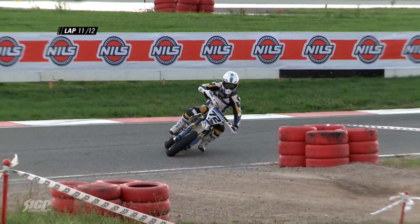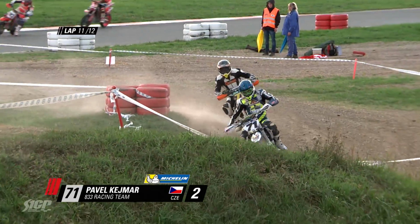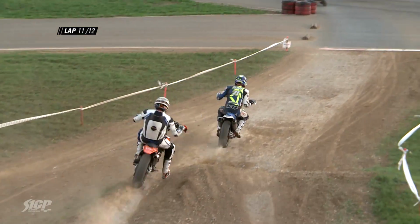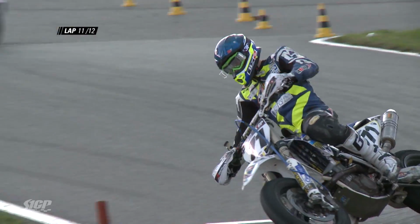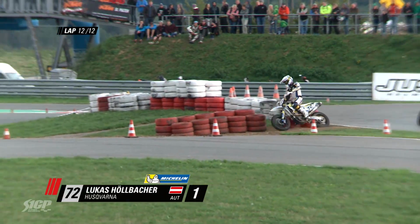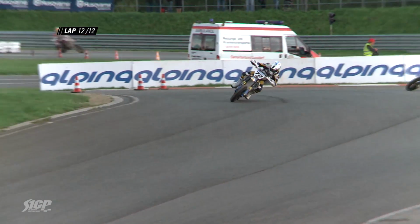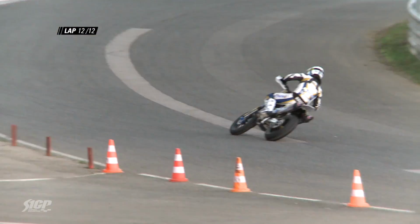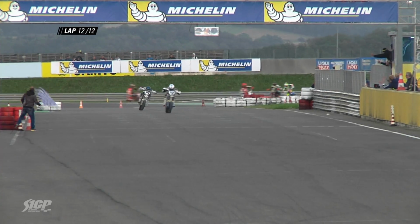Are we going to see a pass here from Kmart? Yes or no? Yes, dives down. That seems to be the favoured overtaking place on this Melk circuit. So Kmart now up into 2nd. Hannes Meyer drops to 3rd. So had it not been for that rear wheel puncture in race 1, we could have been looking at a different overall result here, certainly for Kmart. But Hollbacher surely en route to a double moto victory here. Kmart breathing down his neck, but he's going to run out of time.